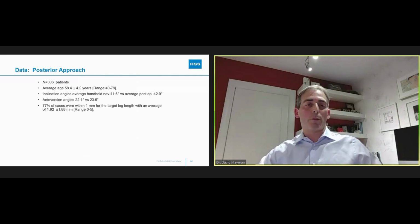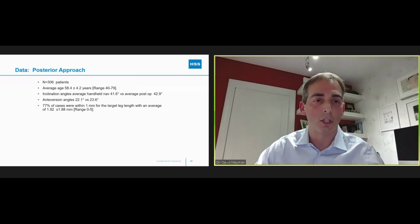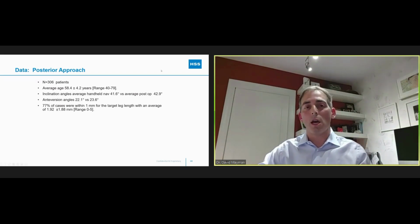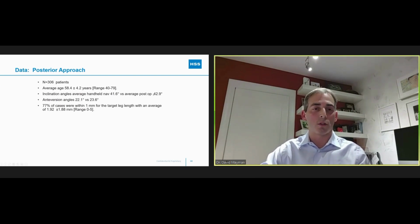So we've got some data for both posterior approach and anterior approach. The posterior approach is HSS data. So myself and a number of other surgeons using the device at HSS. This study was just over 300 patients. The inclination average angle was 41.6 degrees, and postoperative radiographs measured at 42.9. Again, those are averages. The standard deviation was about 3.5 degrees. So it's not a device that you expect to be within 1 degree.